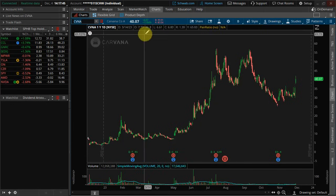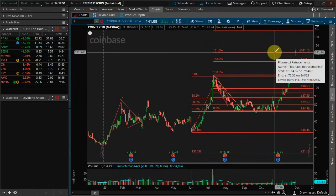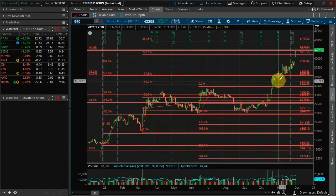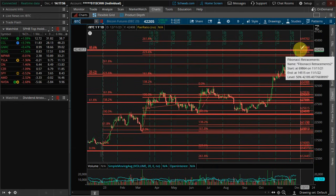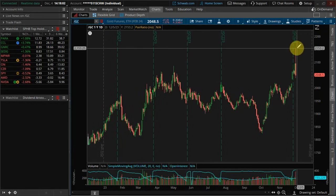So Carvana is one. Coin today. Bitcoin had a big breakout, and Coin's kind of responding to that, /BTC. It broke out to 42,000. Gold today, /GC. You can kind of see how the dollar's doing. It traded a record high before falling back today in gold.